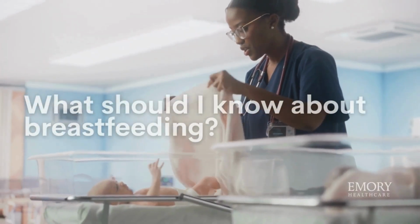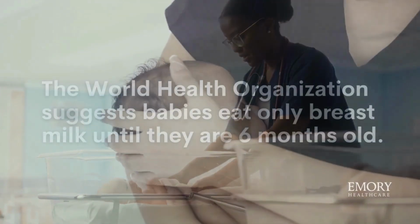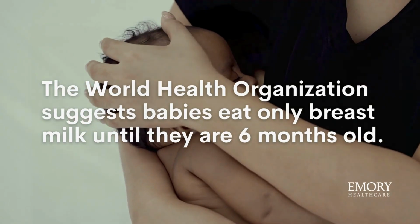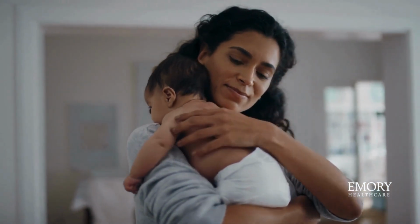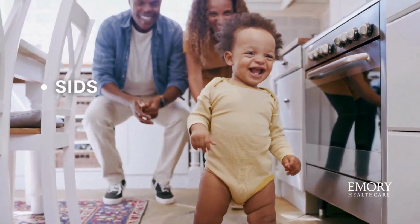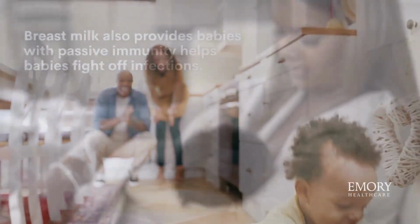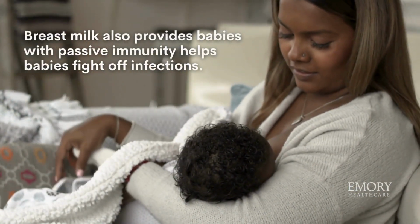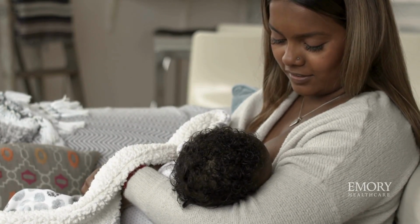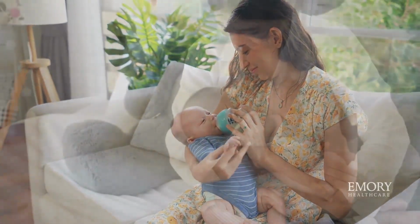We know that learning about breastfeeding early in pregnancy can help families successfully meet their feeding goals. The World Health Organization suggests that babies eat only breast milk for the first 6 months of life, and then for a year or longer as they start to eat other foods. Babies who receive breast milk have a decreased risk of SIDS, allergies, childhood obesity, and diabetes. Breast milk provides passive immunity and helps babies fight off infections. Even a small drop of breast milk benefits a baby. You can supplement breastfeeding with formula and still give them important benefits.